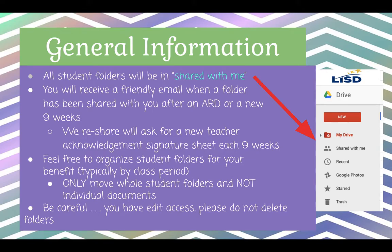Where are you going to find this? Well, all students' folders will be in the Shared With Me column when we share the folder with you. You will get an email that says that a folder has been shared with you, and this will happen at the beginning of the 9 weeks, every 9 weeks, and it will also happen if a student has an ARD during the time that they are in your class.